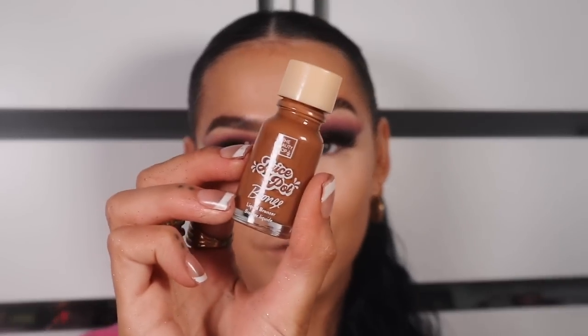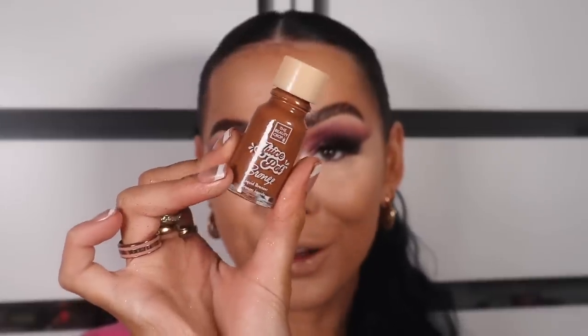Concealer's looking good. Not that it's new to me, but it's been so long since I used it. I've just been using everything else that I forgot how beautiful that is. Wowee. Now I remember why I loved it. Still obsessed with this for cream contour, guys. It's the Beauty Crop Juice Pop Bronze in the shade Almond.